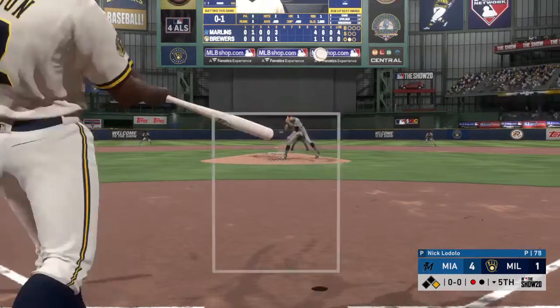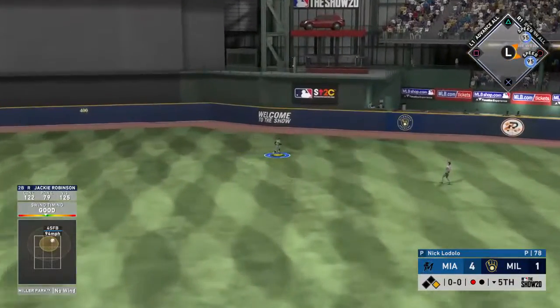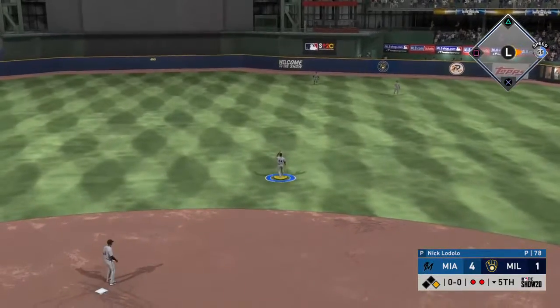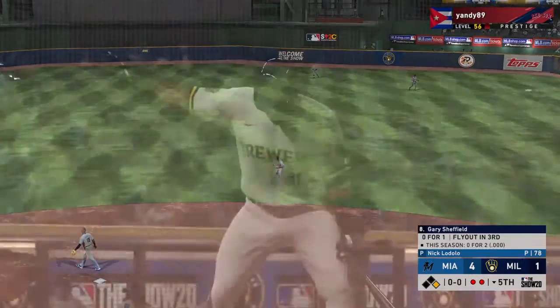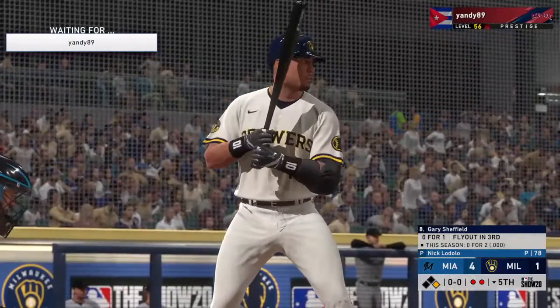At the plate, Jackie Robinson. Hit high and deep to right center. Mantle's on the move. He gets there and makes a fine running play for the second out. Into the box now, Gary Sheffield. 0 for 1 for him here in this one.